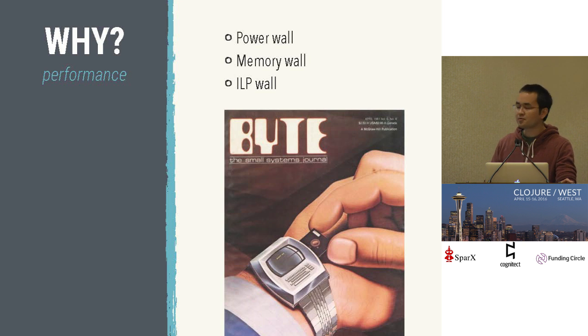And the reason for this, well, there are 3 main reasons for this. These 3 limitations. The first one is called the power wall. If we were to dramatically increase the clock speed of a processor, then it would actually exponentially increase the amount of power that the processor would have to consume. It would also dramatically increase the amount of heat that it would output. So really not feasible to dramatically increase clock speeds.